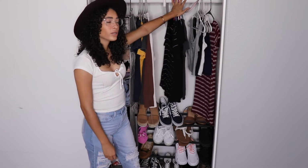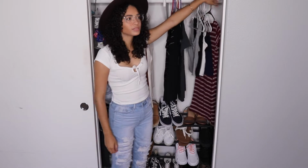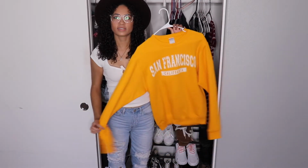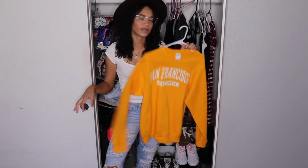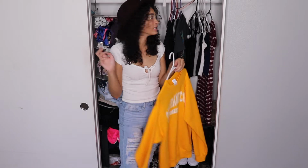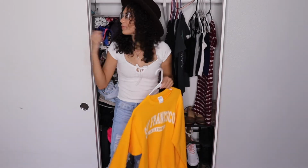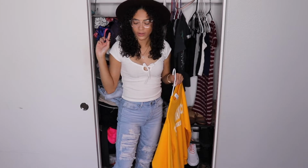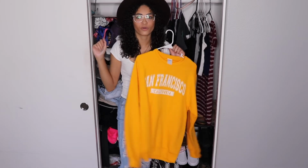Then I'm going to have my work clothes, and then I'm going to have tank tops, dresses, sweaters, things like that. So sweaters like this. So this is when me and my boyfriend went to San Francisco. I did buy this. So these are crew necks. I do believe I have 2 of these. So I'm going to probably put them on this side because on this side of my closet is where I put my jackets and sweaters. So I think I'm going to switch it and put these over there.